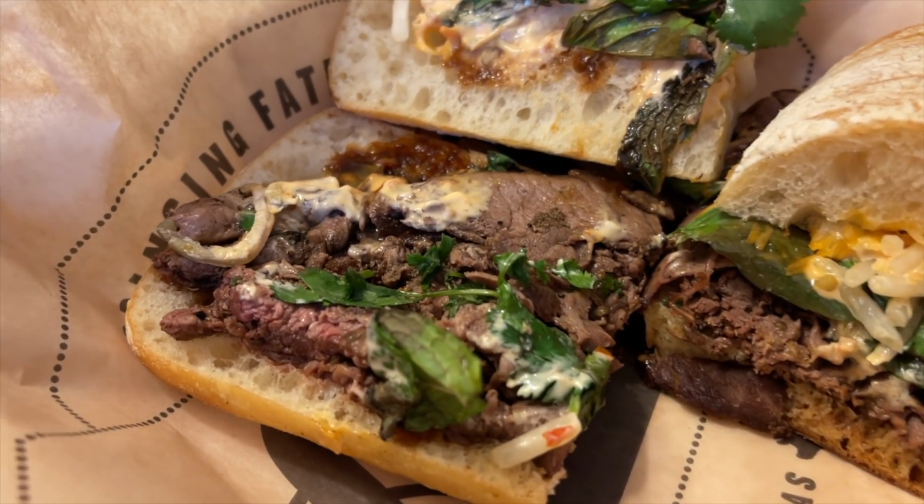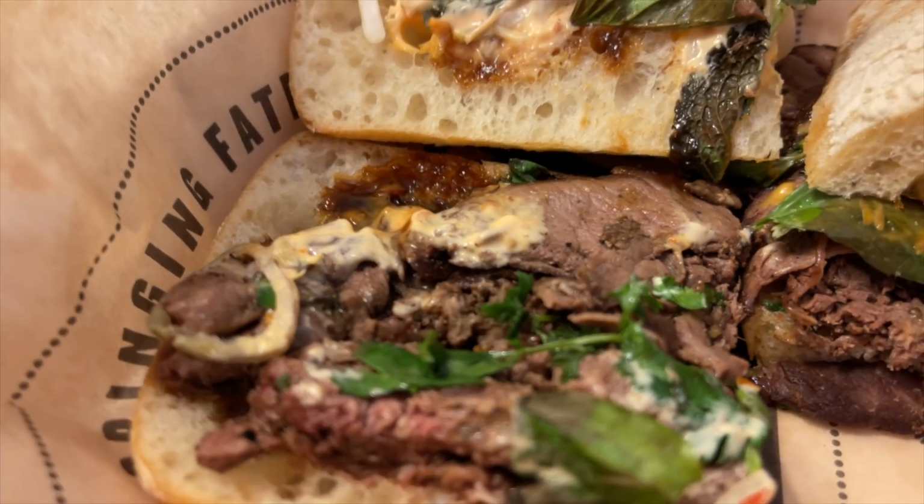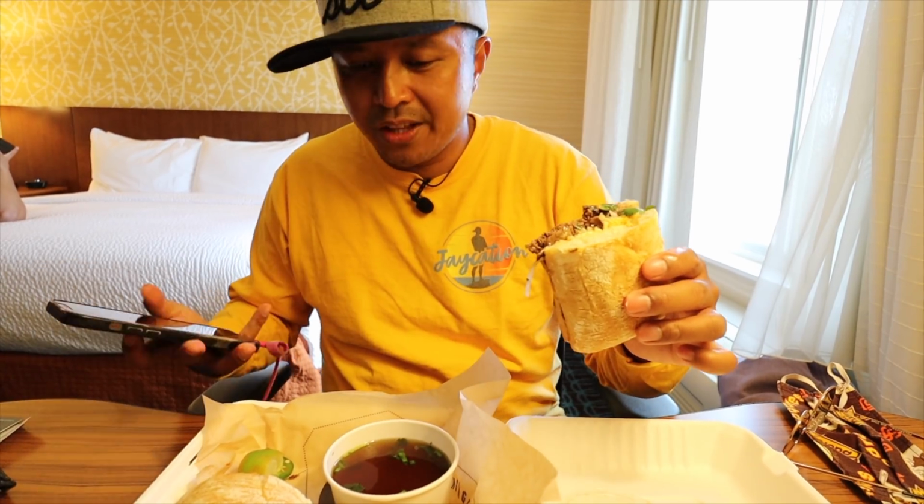We're gonna try this out. We're gonna dip it into the broth. Let's try it out.